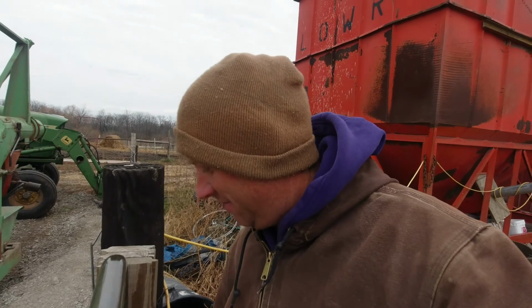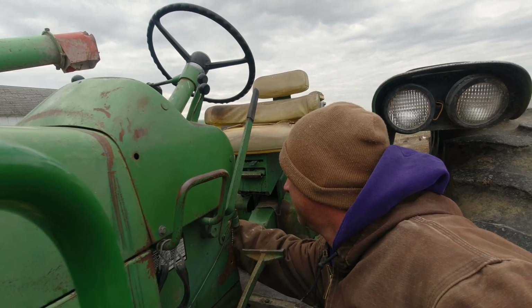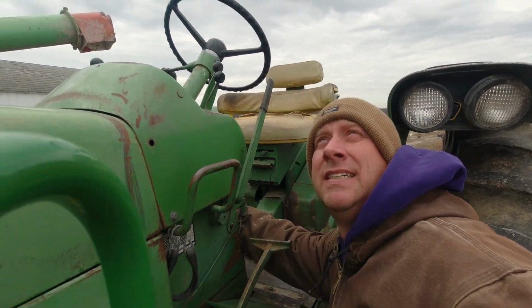It's a little chilly today. Last time I checked, it was 35 degrees, cloudy right now, and I did not plug the tractor in. That didn't start too bad, I guess.